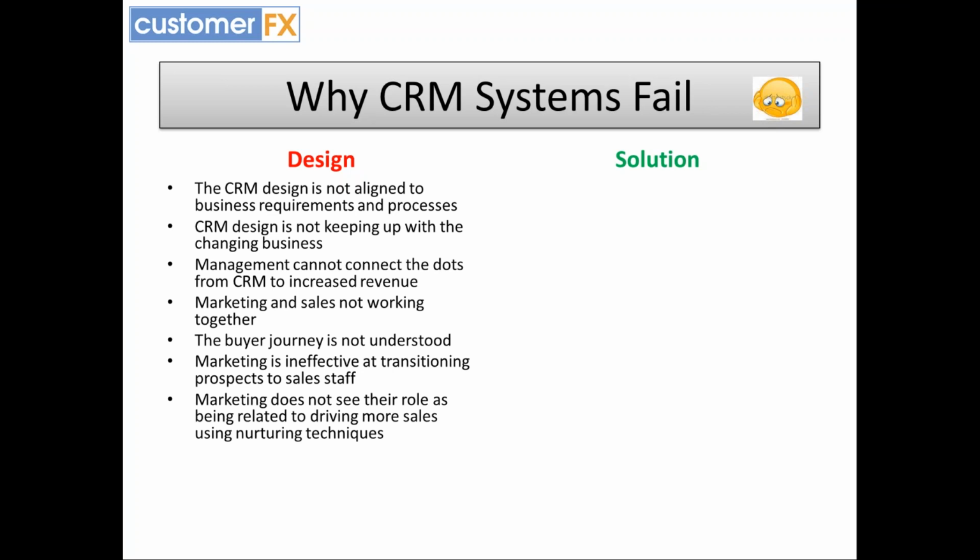Marketing really sees their role as not designed to drive more sales specifically. They really see their role as more of a corporate awareness or a product awareness or brand awareness role, which is all true, but they fall short of also buying into the concept that they need to be able to transition these leads and prospects into the hands of sales at the right time, and then continue the nurturing techniques after they have thrown the lead or prospect over the fence to sales. Their job doesn't end at the point at which they turn it over to sales.